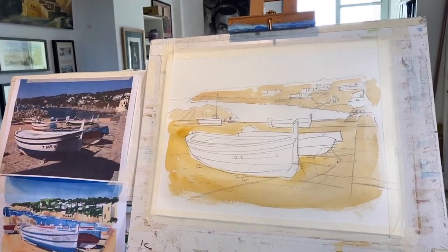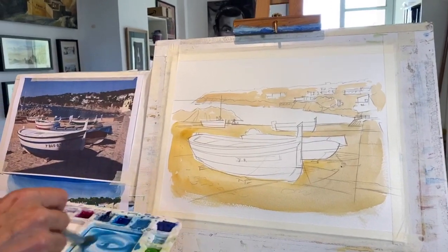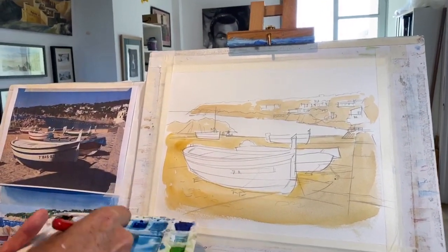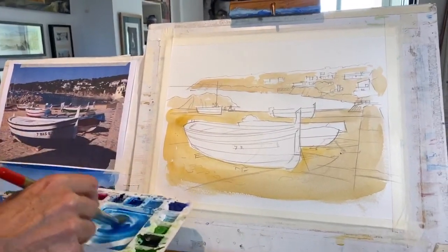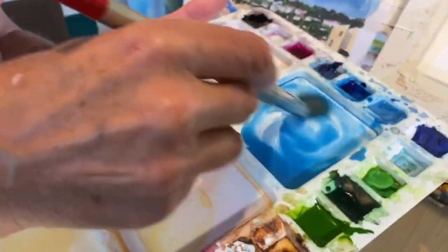Okay, now we're looking at the sky. I'm going to mix my favourite cerulean blue with a little Phthalo blue. That's nice and Mediterranean. So cerulean is your typical colour, and this Phthalo blue gives that lovely sort of depth.